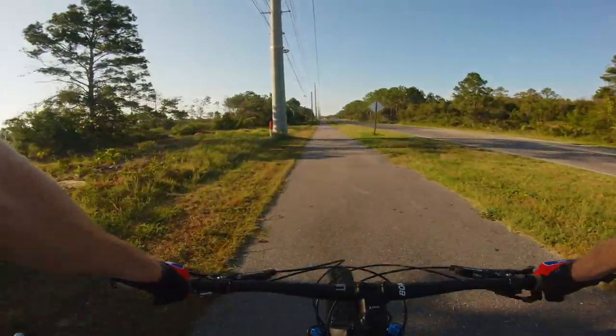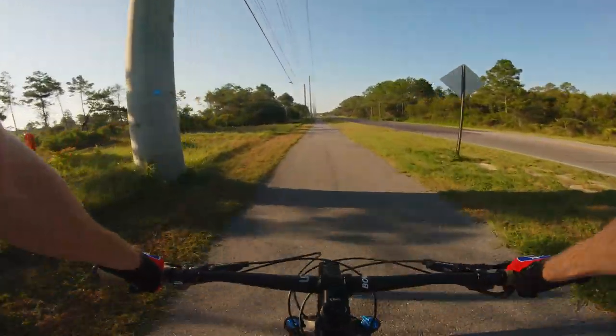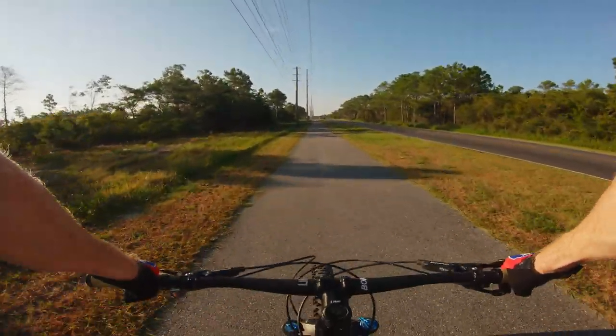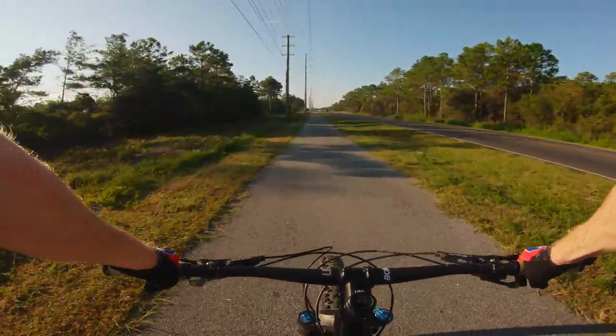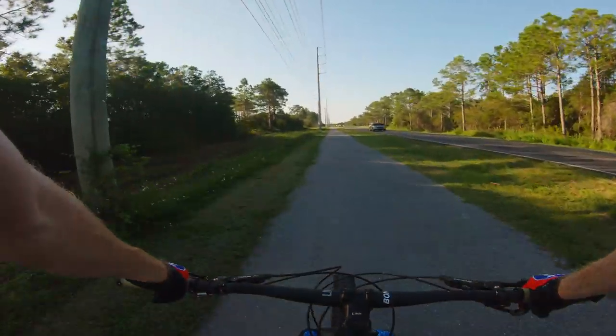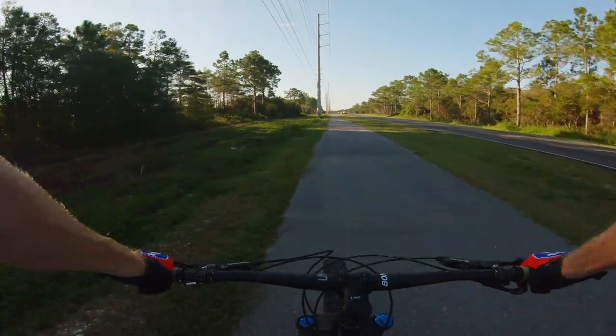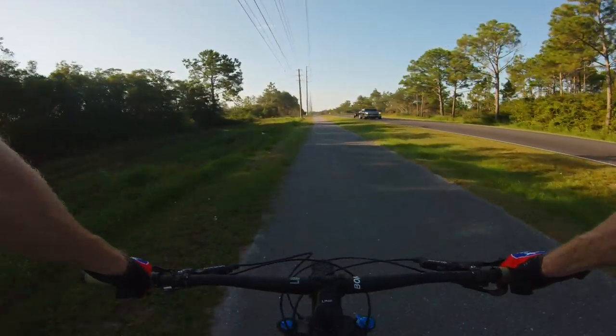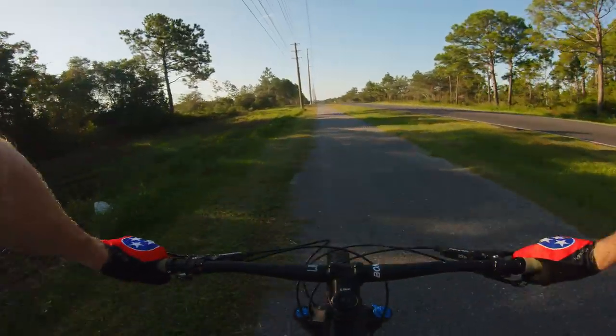That was more fun than yesterday's. Yesterday's was a little more open and straighter, maybe a little faster, but this had a little more technical. Not much, but a little more technical. Had some switchbacks and tight stuff and some roots. And yeah, so I say if you're gonna choose between the two, choose this one.